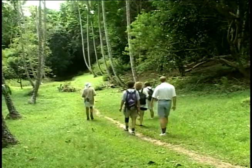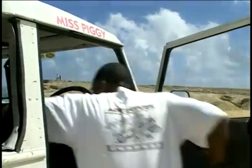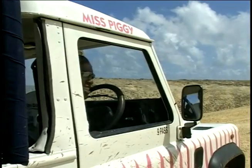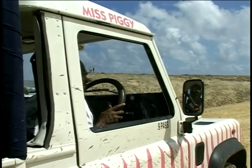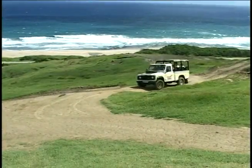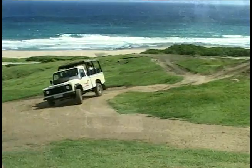But if all this is too sedate for you, try this. Okay, everyone, time for a wild ride. Here we go. This is what's known as a driving safari. The 6-hour tour takes you to some of the best sights on the island, on-road and off-road.